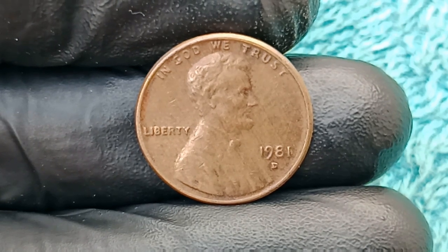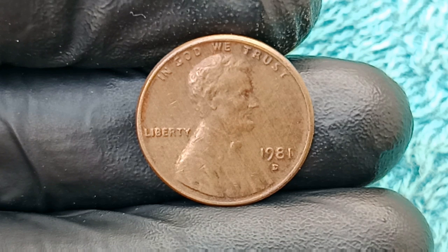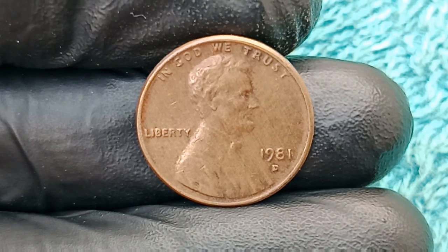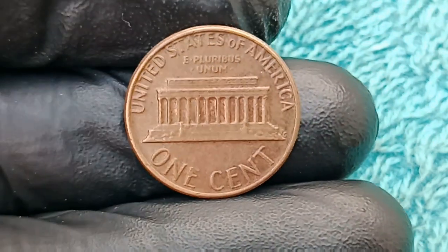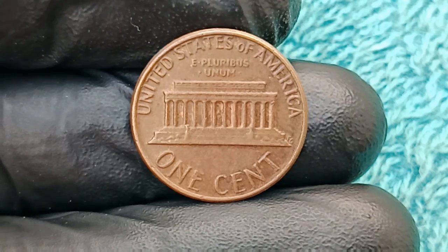The coin was originally discovered by a part-time metal detectorist in New Mexico who had purchased a large batch of unsearched coin rolls from a yard sale for $50, expecting nothing more than a few wheat pennies or perhaps a silver dime or two.